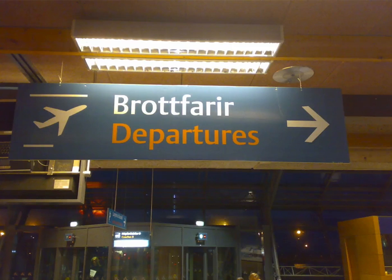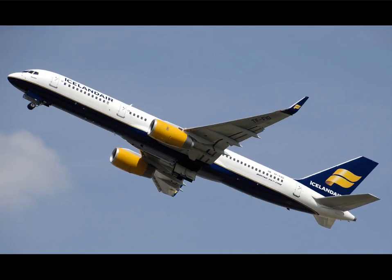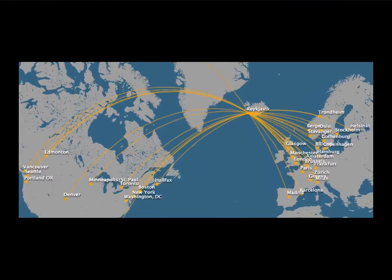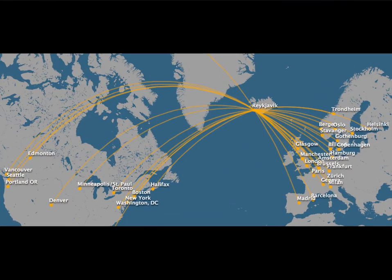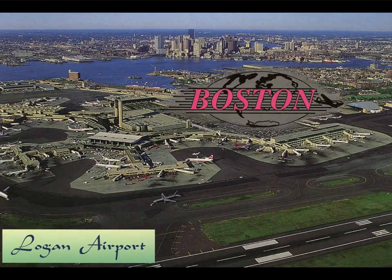Well, then the next morning, it was time to go home. We left our hotel at 5:30 in the morning, and we got on the fly bus, and then we ended up at the Keflavik airport. We're inside the airport, and we took an Iceland Air back to Boston from Keflavik. And there's Logan Airport in Boston.